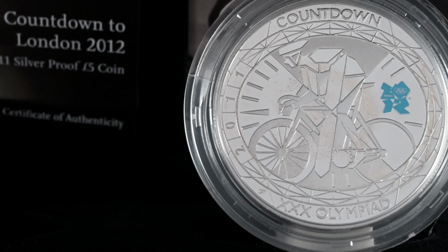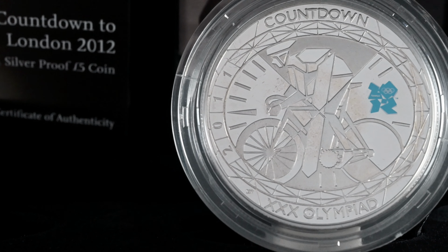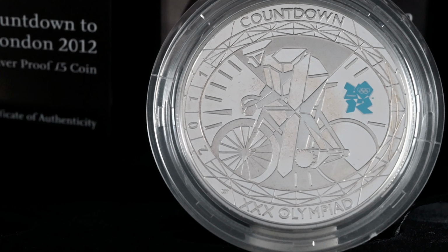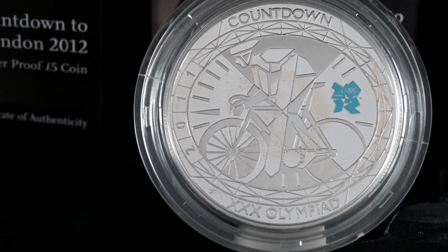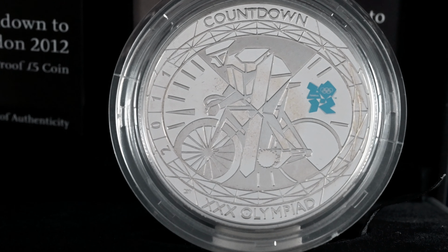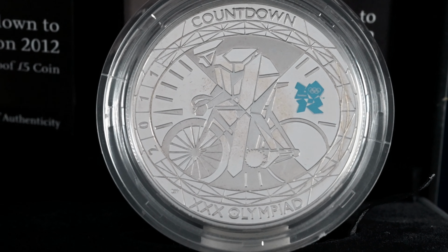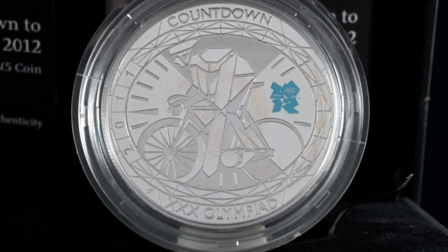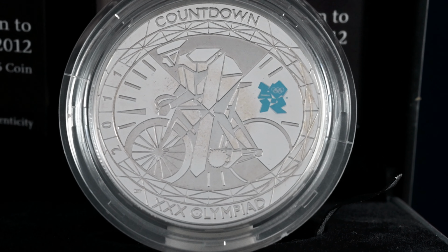In 2011, with 1 year to go, this was the design that would be used to mark the ever-reducing countdown. Again depicting a stylized athlete, this time a cyclist. Cycling was a huge success for Team GB, taking the most medals in the sport with 12. Germany came in second, having won 6 in total.